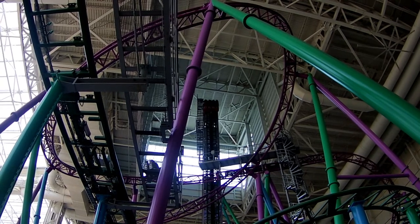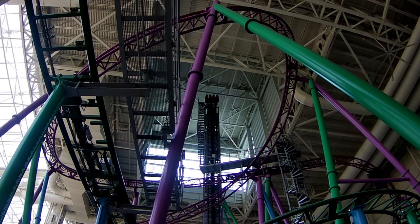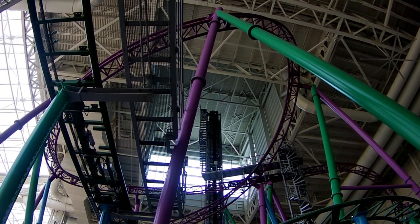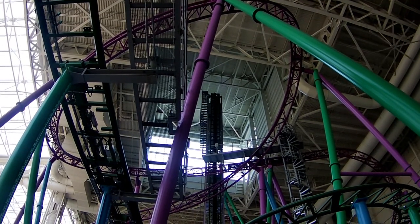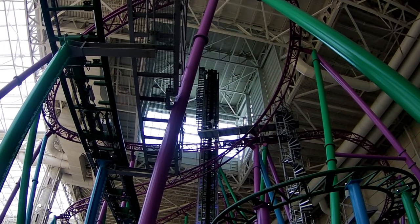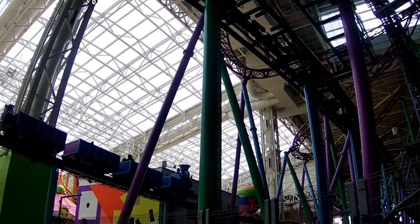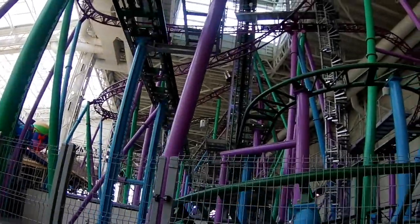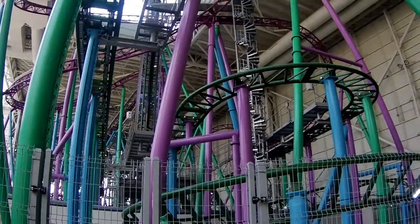They put these windows out there so you can get a good view of the city before you plunge 121.5 degrees. Yes, a half a degree steeper than Takabisha. And the drop is kind of underwhelming, honestly. I was expecting this to be the highlight of the ride. It definitely wasn't. It was probably that airtime hill, but this is still, again, a beyond vertical drop.